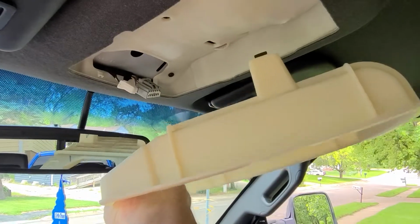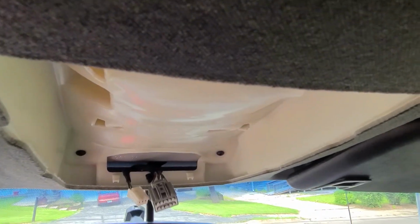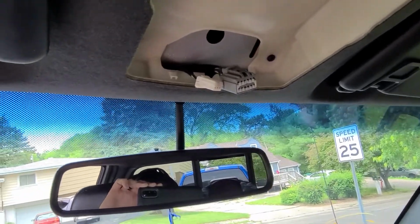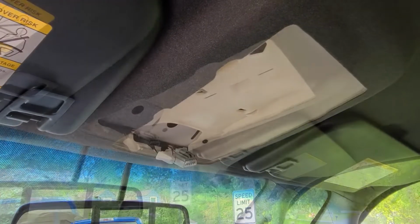It's supposed to be flat like that, and it's all kinds of deformed. Kind of hard to see. Camera kind of flattens stuff out. You can kind of see it there. It's all bowed down just from the weight of that overhead console. So I need to get all that changed out, which requires dropping the headliner again.